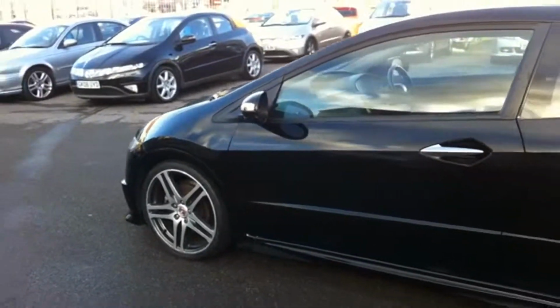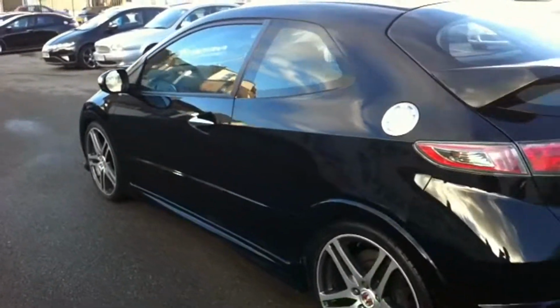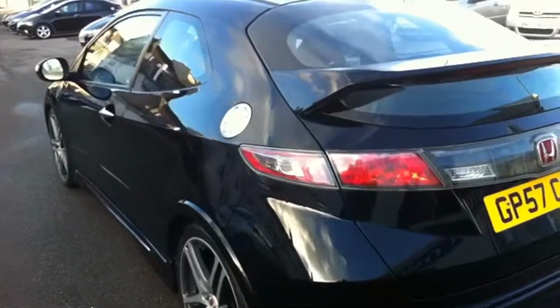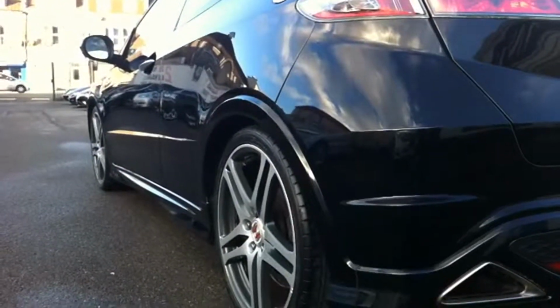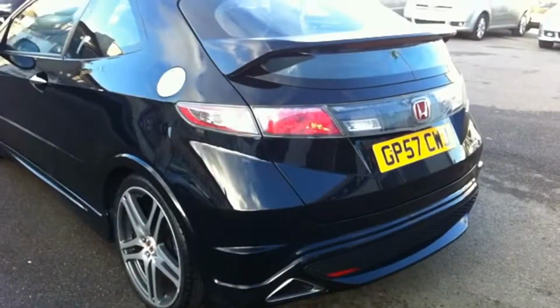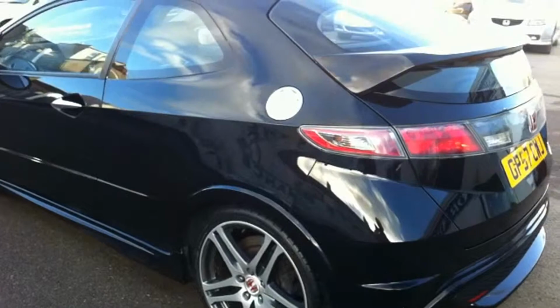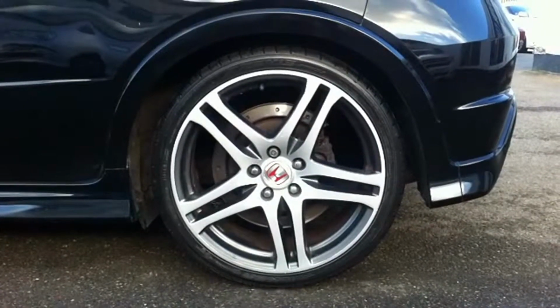Condition of the car is really good. It's a very original car. There's no sort of major dents, scratches or otherwise on the vehicle. Engine is running in the video. Hopefully you can hear that with the background noise. Back tyres got loads of tread and the alloys in lovely condition. Just the centre cap there's got a little bit of age-related marks on it.